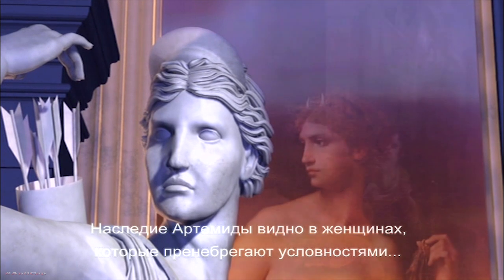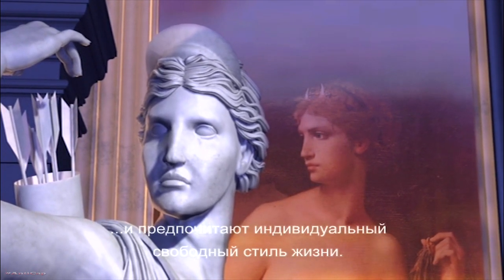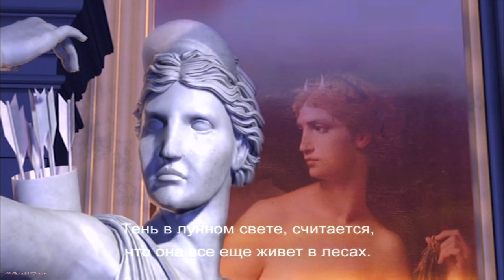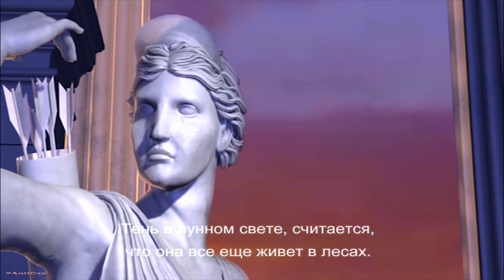Today, the legacy of Artemis can be seen in women who have defied convention and taken a more individual and liberated route in life. A phantom in the moonlight, she is said to still inhabit the forest.